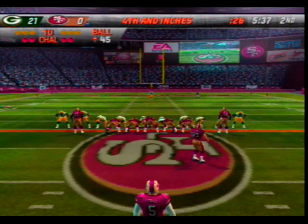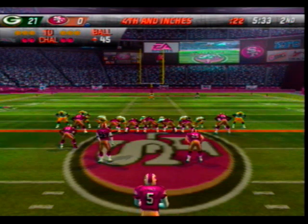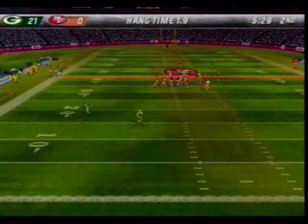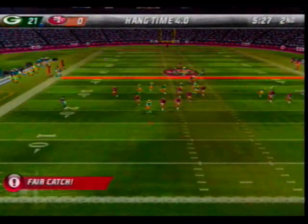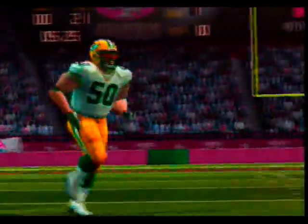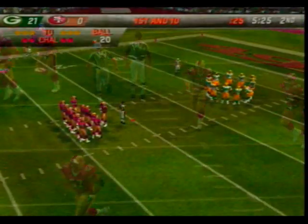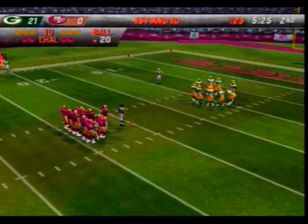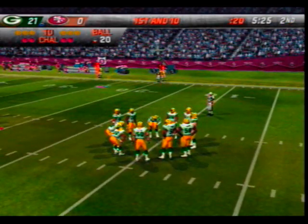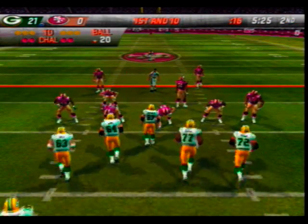Stokes is ready to punt this one away. Number 86 lines up deep for the punt return. He signals for a fair catch. Ball on their own 20.